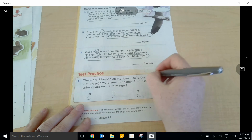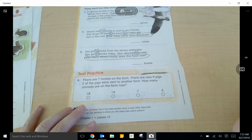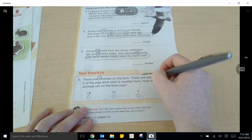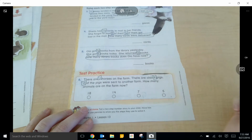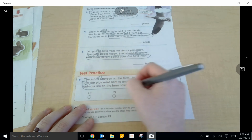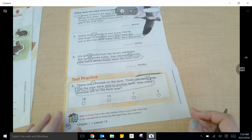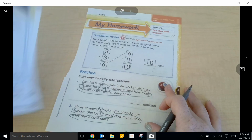Test practice question. This is where your parent is going to initial for your dojo point. There are 7 horses on the farm. There are also 9 pigs. 2 of the pigs were sent to another farm. How many animals are on the farm now? Pause your video. Answer all the questions. Good luck.